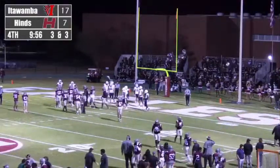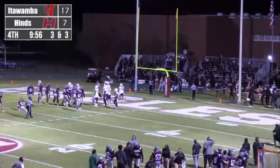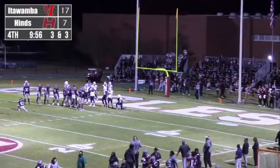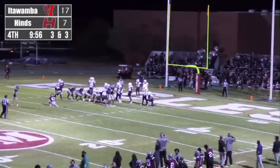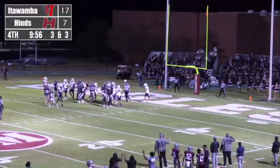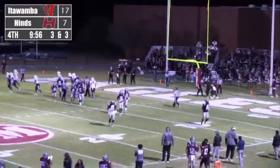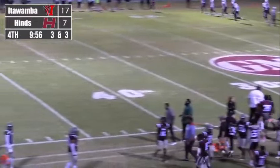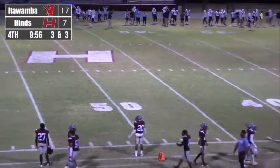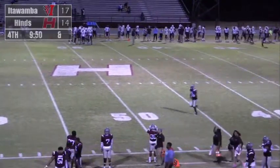Huge conversion for the Eagles, like you said. Possibly put this in a one-score game. 9 minutes left to play. Hollingsworth on for the PAT. Tate Cox, the other part of the battery. Snap good, hold down. Hollingsworth makes it 17-14. Cannon goes off in the end zone, and Hinds finds a way to punch it in down at the goal line. We'll take a quick break. When we come back, we'll have more Hinds football action.